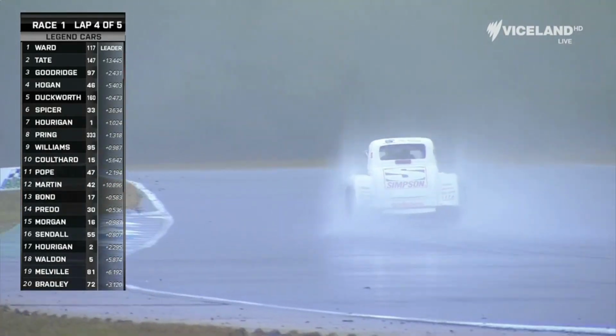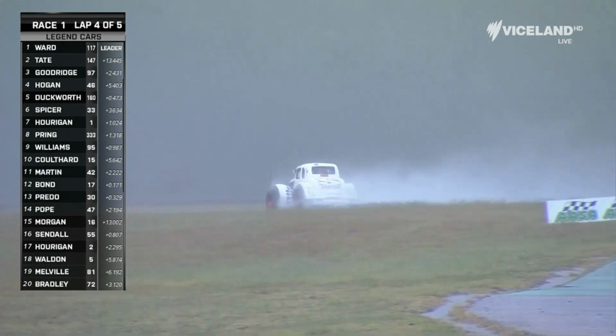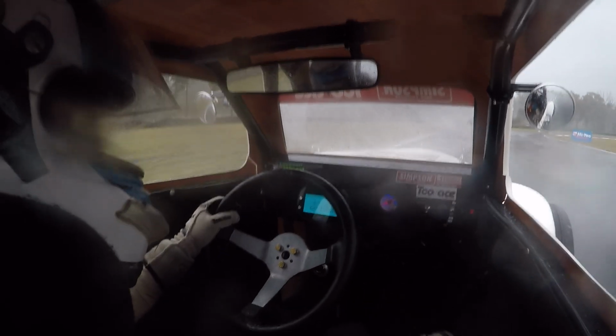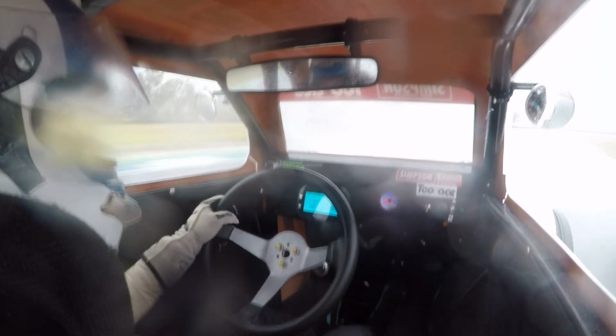Lockie Ward puts on a bit of a show for us watching here. I think he's actually having some fun. Look at him. You can't tell me he's taking it easy. That good, Pope has got that car running. So yeah, no, Pope's back out there in the Scott Civil 47. Yeah, that'll be good to get that one going. Loving the 17, the old Dick Johnson.